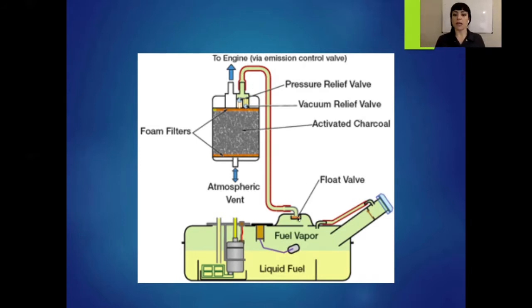But there is going to be a float valve. Most of the time, this is going to protect any overfilling from getting any actual liquid fuel into the charcoal canister, because if any liquid fuel goes into the charcoal canister, you'll destroy it because it can't do its job anymore. So there is a float valve to keep that from happening.